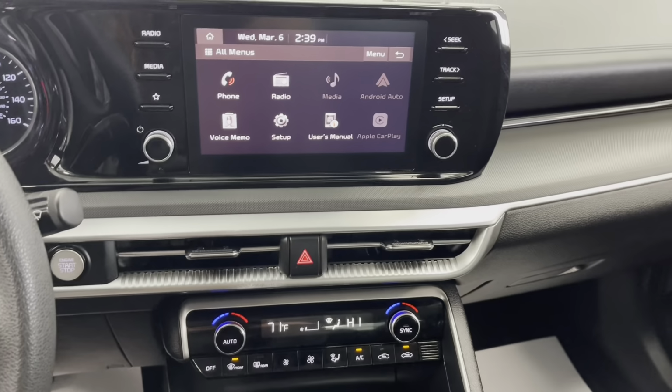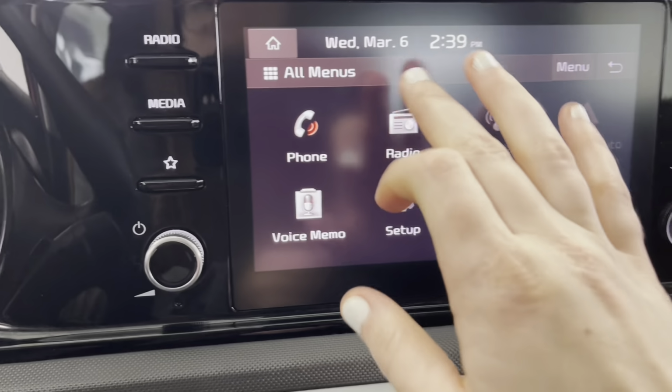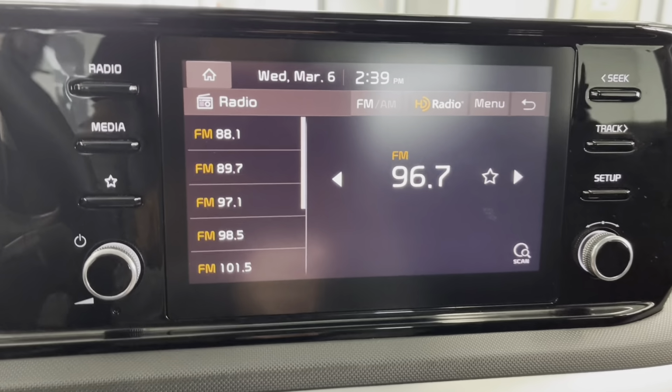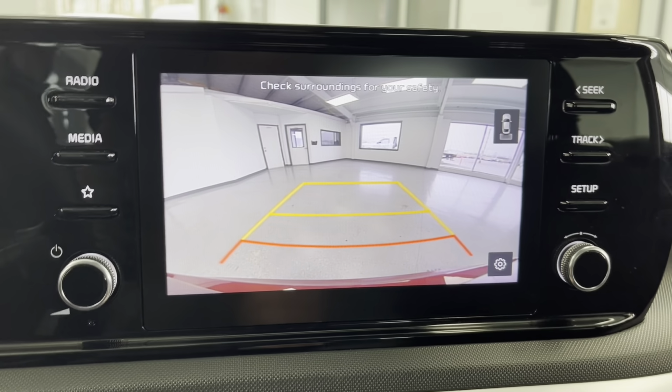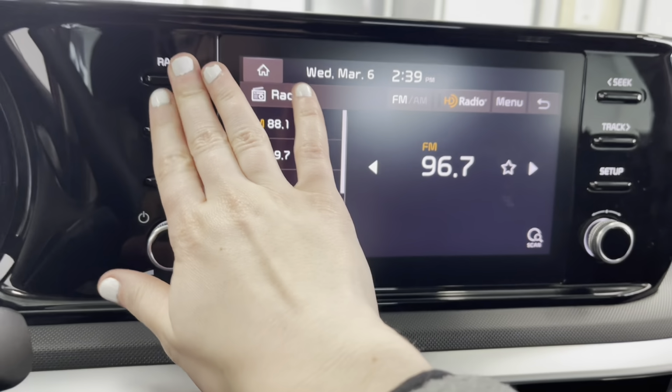We'll now take a look here to the center of the vehicle. Here in the center of the vehicle, you do have a lovely touchscreen LCD display, and I'll just throw it in reverse to show you that backup camera in action. To the left and right of that display, you do have buttons for it.